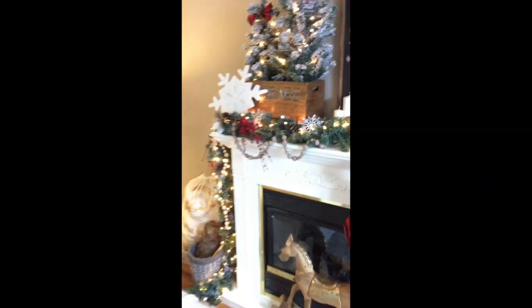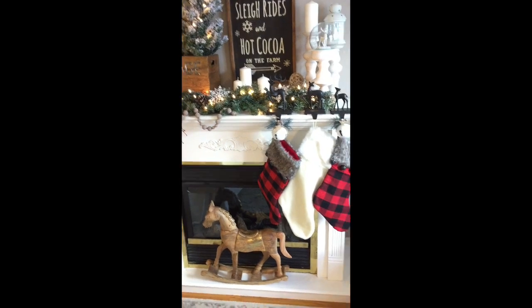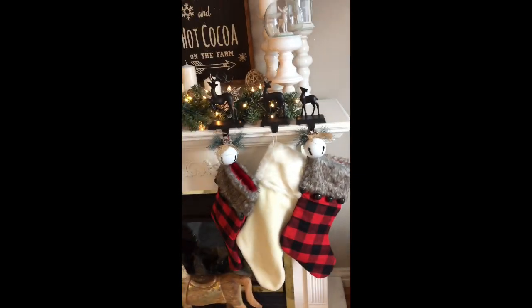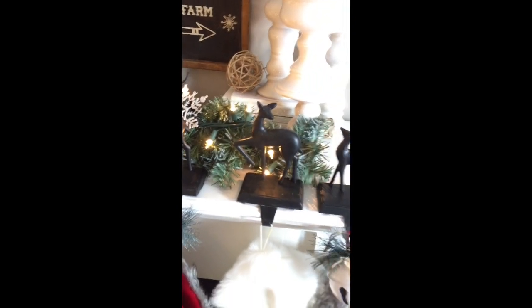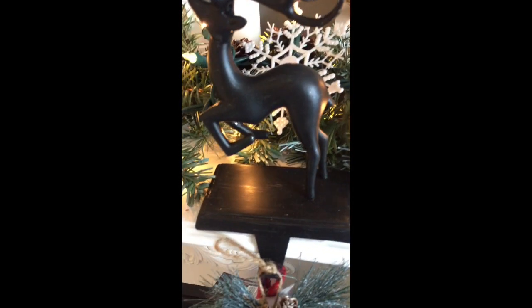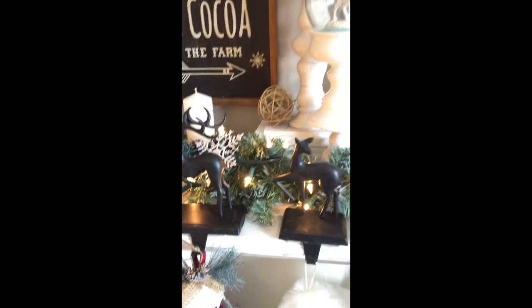Now the mantle, this is such a fun mantle. I really like how it turned out and really enjoyed making this one. These cute little stockings are from Superstore, which is a grocery store in Canada that has a really big home decor section. And then these stocking holders, these used to be silver, so I painted them because I'm not doing silver anymore, but I really like the deer, and I made them look like wood. I did really rough painting on them. So a tiny bit of the silver shows through and it makes it look like wood grain. Really happy with how they turned out.